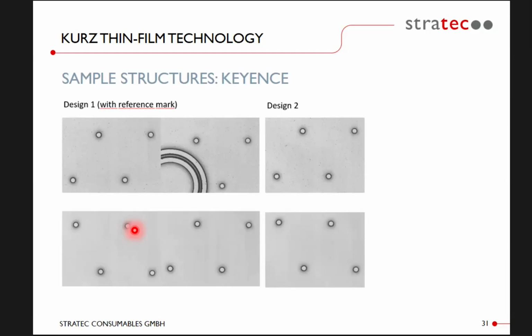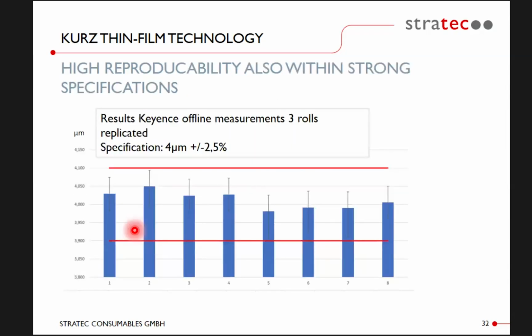The beauty of the UV replication is that those pillars, you can hammer on them and they still will be alive. They are mechanically very, very, very stable. That's amazing. But UV replication comes with a UV lacquer, of course, and this comes with a certain autofluorescence. So everything has advantages and disadvantages.